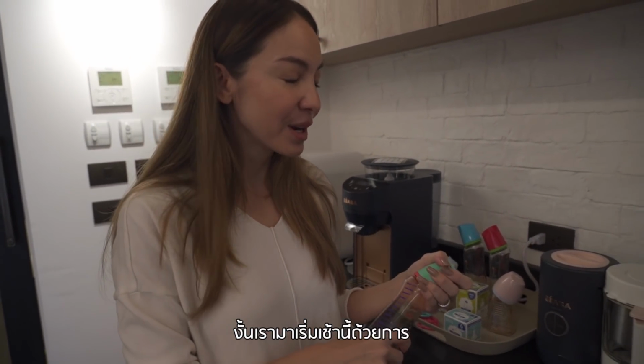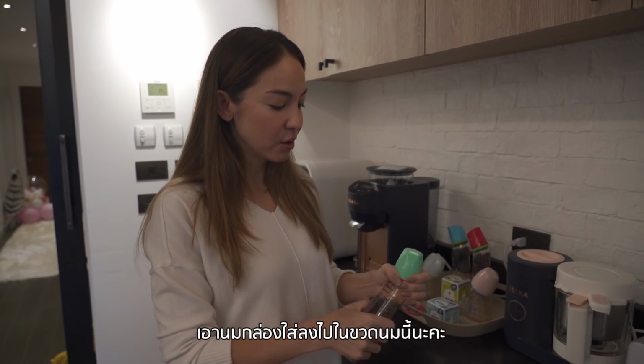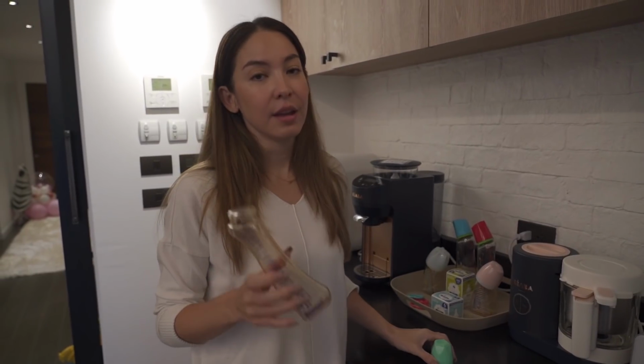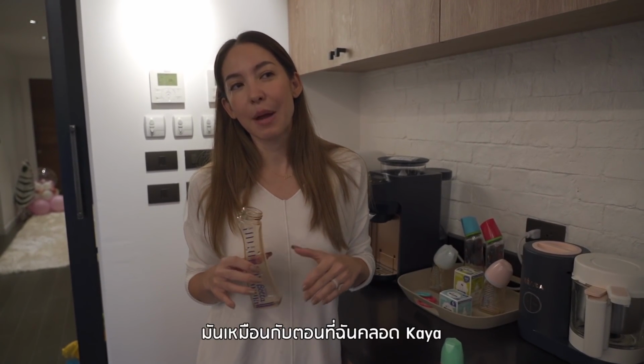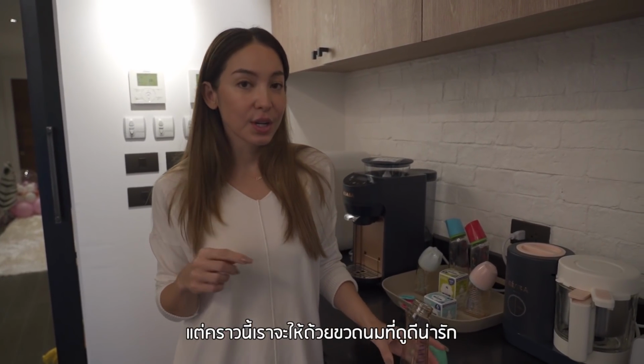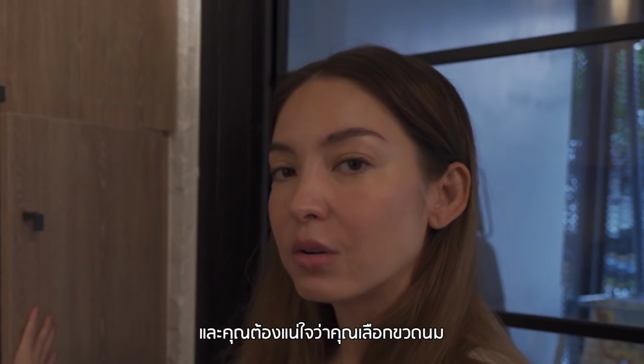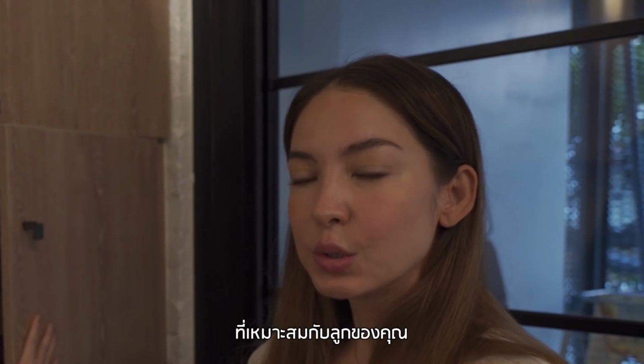So anyway, we're gonna start the morning off with, we're gonna move the boxed milk into the bottle, and I start my day with feeding Kaya milk. That's like my bonding time with Kaya, is starting the day feeding milk, but we're also gonna do it with an awesome bottle, and you wanna make sure that you pick bottles for your baby that suits your baby.